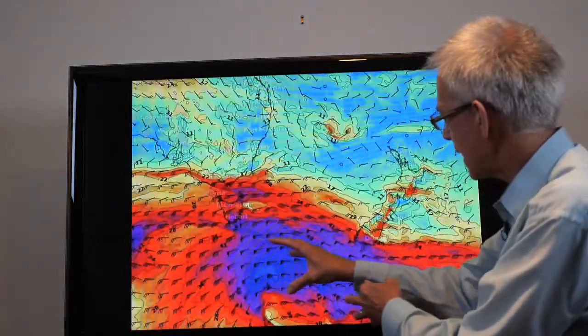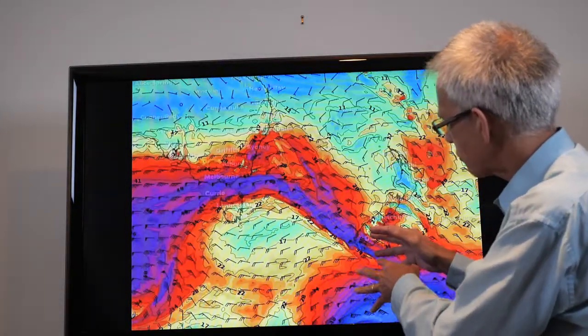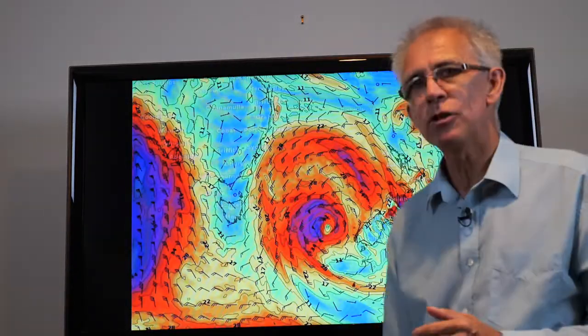Then we get all of this, and it continues in. But notice it's not as much here, but quite a bit there. Strong blustery westerlies, Foveaux Strait, Southland, and parts of the far south, but it doesn't really work in and penetrate too far north.